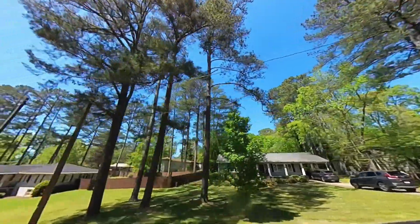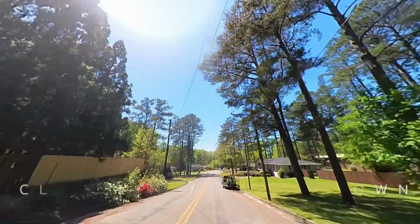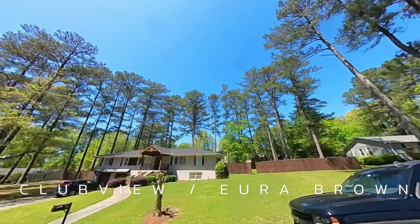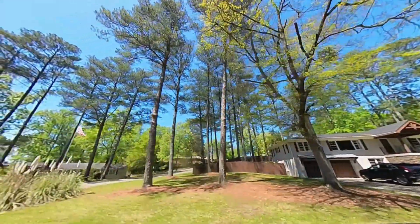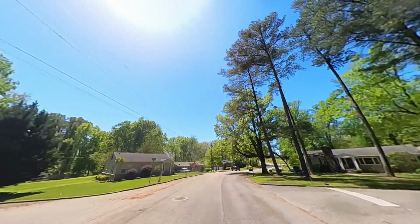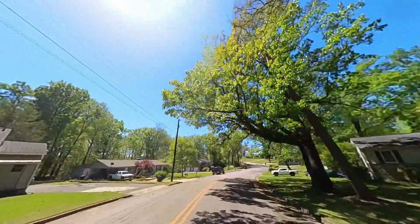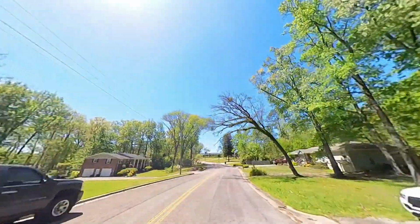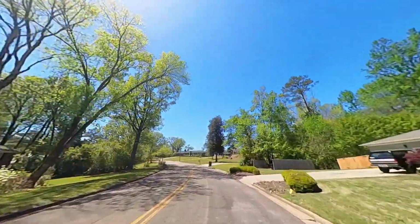So as we're driving around this area, the homes are going to be a little bit smaller. We're getting more into the Eura Brown neighborhood, but you can tell they're still very nice homes, and a lot of them are updated. This one right here on our right, it looks like it's been recently updated. And these homes are going to range in the upper 200s to 300s. Again, you're going to be in the nice area for school. Eura Brown is one of the top elementary schools.